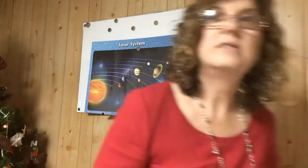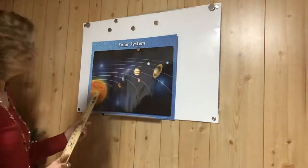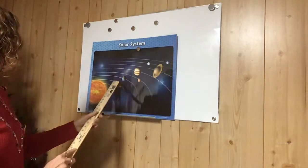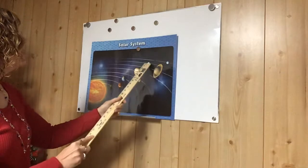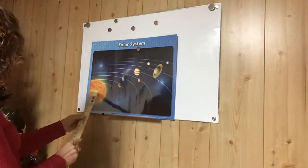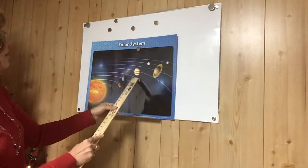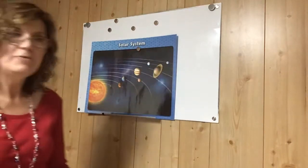All right, and let's review the solar system chart. This will be on the test. You will have to name these. So this is the Sun, Mercury, Venus, Earth, Mars, Jupiter, Saturn, Uranus, Neptune. And again, Sun, Mercury, Venus, Earth, Mars, Jupiter, Saturn, Uranus, and Neptune.